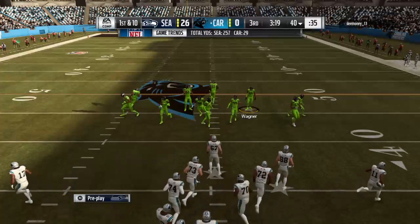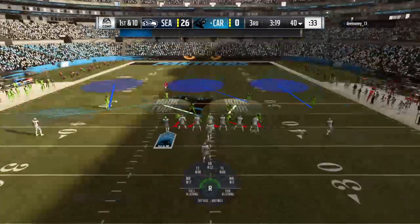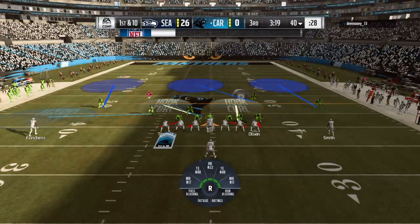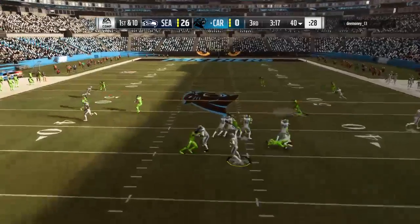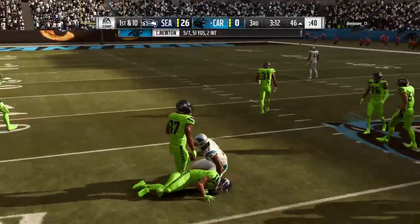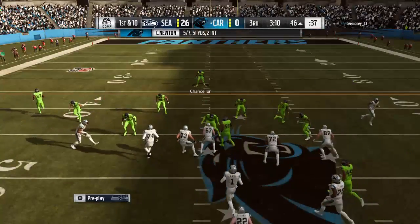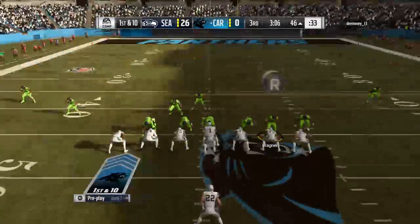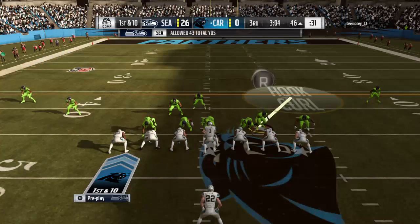So Newton and the Panthers come up now, 1st and 10 at the 40. Here's Newton. Caught left side by Funchess. And he'll be taken down, but not before he works it past the 50. First play of the drive going for 14 and also going for a first down.